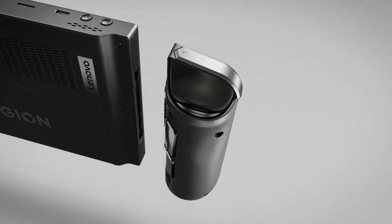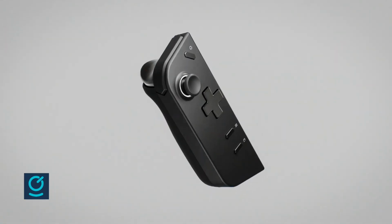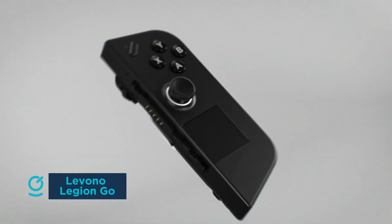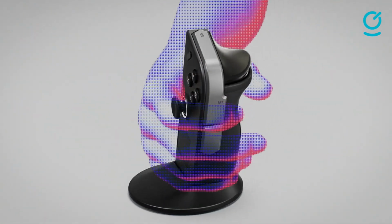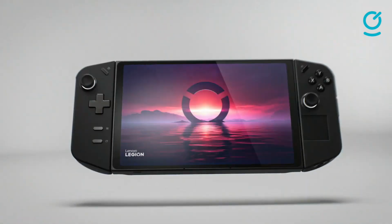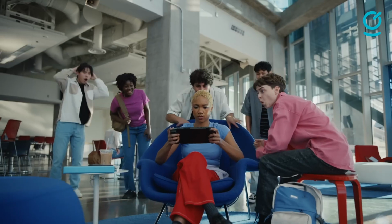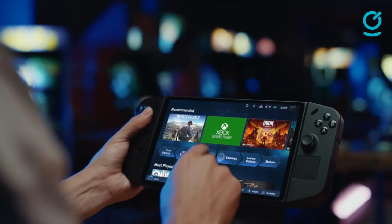The LENOVO Legion Pro delivers an impressive portable solution to PC gaming, featuring detachable controllers and integrated kickstand for extended gameplay. The Go's 8.8-inch 2560 by 1600 IPS display is beautiful. Dubbed Pure Sight by LENOVO, the display has a 16 by 10 aspect ratio with a 144Hz refresh rate. In terms of color gamut and brightness, LENOVO has the panel rated for 97% of the DCI-P3 gamut. The console is powered by an AMD Ryzen Z1 Extreme chip and utilizes 16 gigabytes of RAM and up to 1 terabyte of SSD storage.